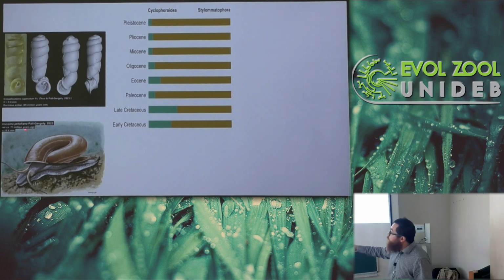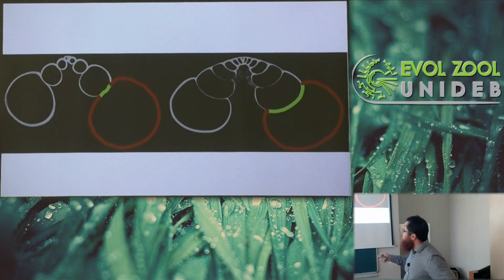And this one, Ferrucina petőfiana, it's named after Petőfi Sándor, and it's carrying the shell backwards. This is from the Hátszeg Basin in Transylvania. And this also belongs to this operculate group. So going back to this problem.